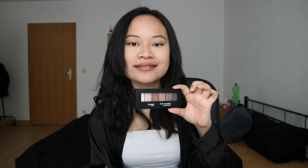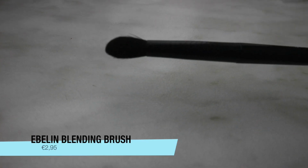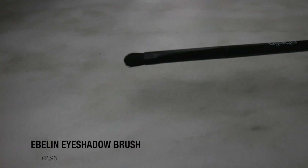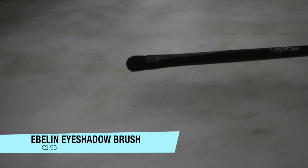I've been using the Trend It Up Nude selection with it because this is my one and only eyeshadow palette that I have. The flat brush really packs a lot of pigments in it, so that is great. But I think if you use it with a makeup fixer or a better eyeshadow, you would get better use out of it. But for the price, it's really good. The Evelyn blending brush cost me €2.95. The Evelyn eyeshadow brush cost me €2.95.